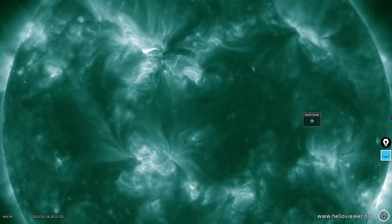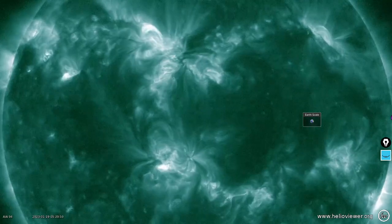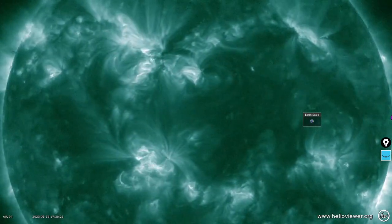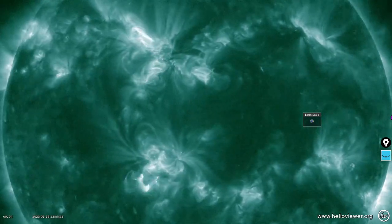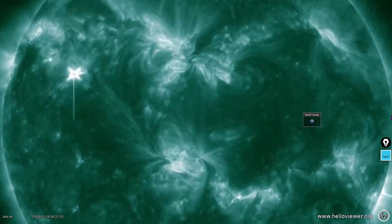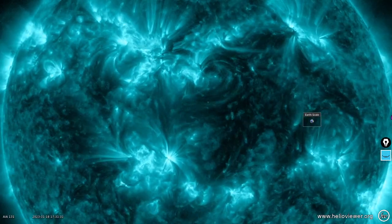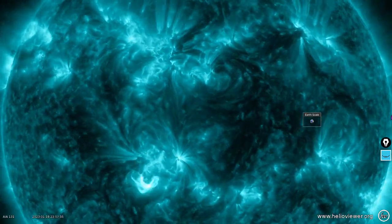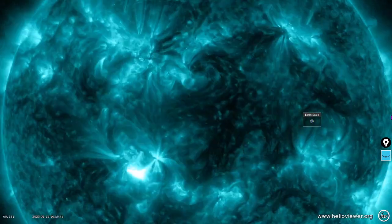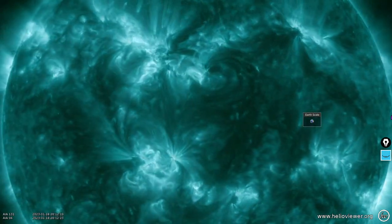And we have an M-class flare there right at the end of the video. Great imagery of that there, showing up at 94 angstroms. And we'll let that play through in its entirety one more time before we look at 131 angstroms. So a little bit of an increase here in the X-ray flux as active regions rise in the northeast. There's 94 plus 131 angstroms.